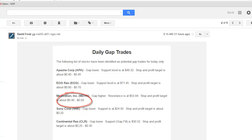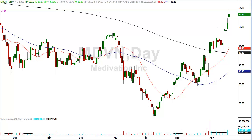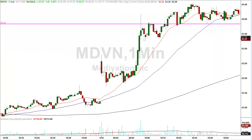So let's go take a look at exactly what happened with Medivation early this morning. So here's a daily chart, but let's zoom in and see what happened on a much shorter time frame so you can get the full effect of how this works out. Here's a 1-minute chart, and MDVN was gapping up at the open, and so I identified and isolated a specific price, $53.84, represented by the purple line running across the screen. Now, I said to members of my service, and those that have taken my course know how to find the same exact specific price level and trade the same stock at the same time, the same way I do, each and every day. So this one, we had a level of $53.84.